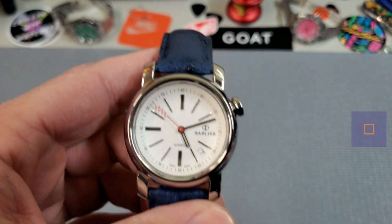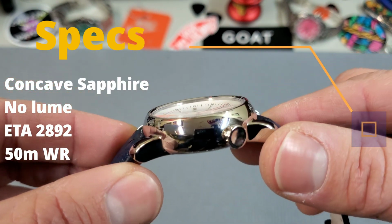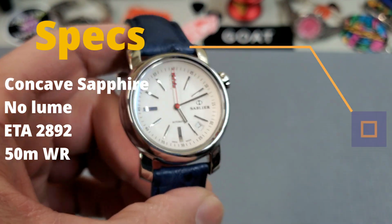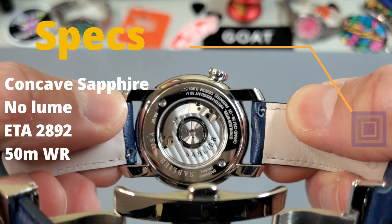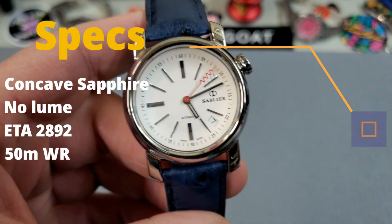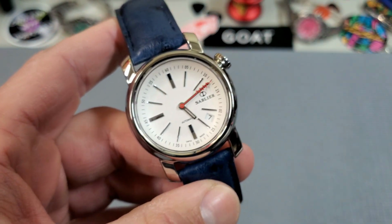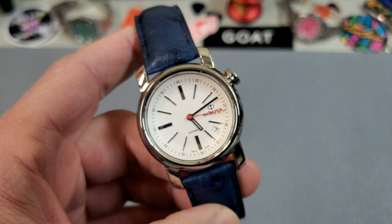Going over some of the other specs, it of course has this beautiful concave sapphire crystal, and being more of a dress watch, there is not a lick of lume on this thing anywhere. It is running an awesome ETA 2892 movement, and it has 50 meters of water resistance. Now on this ostrich strap, it came in at 93 grams. So let's check it out on wrist.